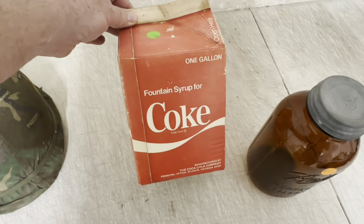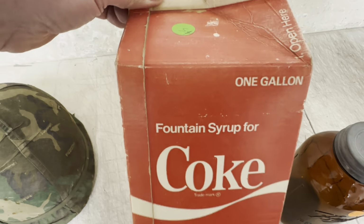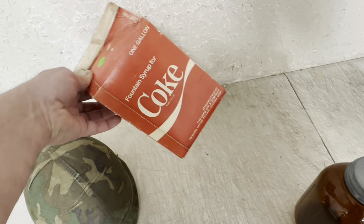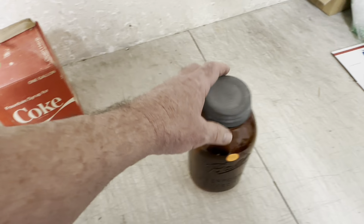And then I got this Coca-Cola fountain syrup carton for $5. It is faded. It's got some fading on it. But I'll still get $25 or so for that. I've sold those in the past also.